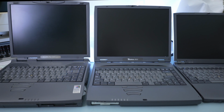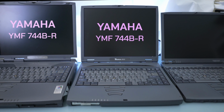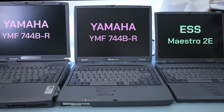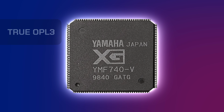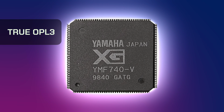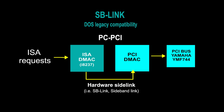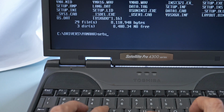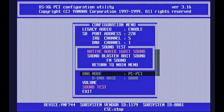Before running some games, we need to configure sound. The Satellite and the Tecra share the PCI Yamaha 744 chip, whereas the Portege uses an ESS Maestro 2 in DDMA mode. The Yamaha 744 chip delivers true OPL3 sounds. To achieve compatibility in native DOS, the Satellite Pro has the SB-Link wired. This setup provides ISA IRQs and DMA signals to the PCI bus, allowing the Yamaha 744 to function just as if it was an ISA sound card. The Setup DS utility is used to configure ports and audio settings and is also required for initialization.